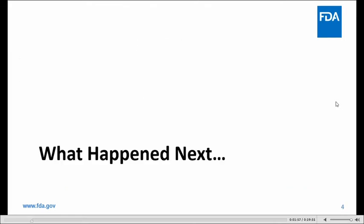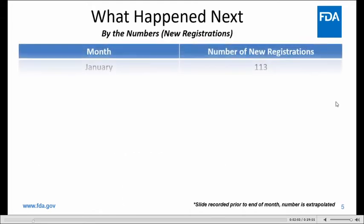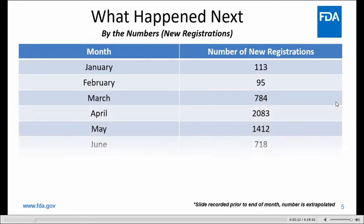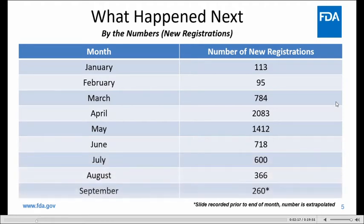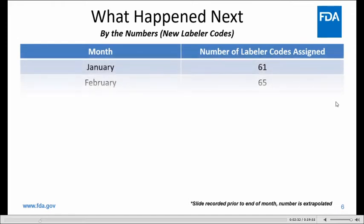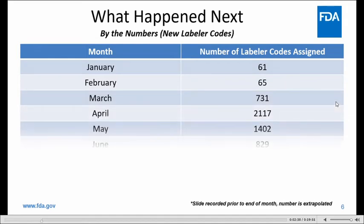So, what happened next? Let's begin with the number of new registrations. As you can see, January and February established a pretty normal pace compared to previous years. Then in March, the national emergency was declared, and the numbers spiked at the end of the month. The surge continued all the way through April and May, and has slowly come down since. Similarly, January and February established a pretty normal pace for new labeler code requests. Again, though, we see the surge begin in March.